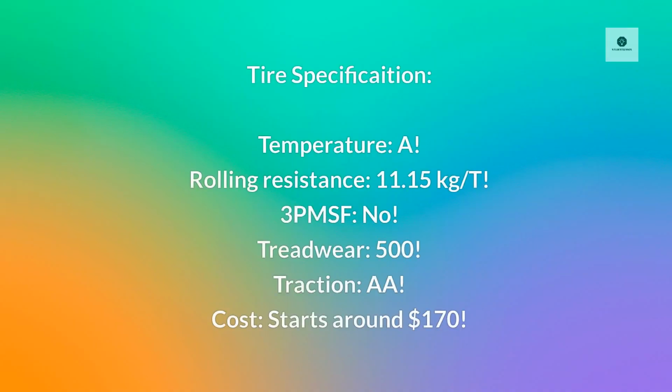Tire specification: temperature, A. Rolling resistance, 11.15 kilograms, T, 3PMSF, No. Tread wear, 500, traction, A. Cost, starts around $170.